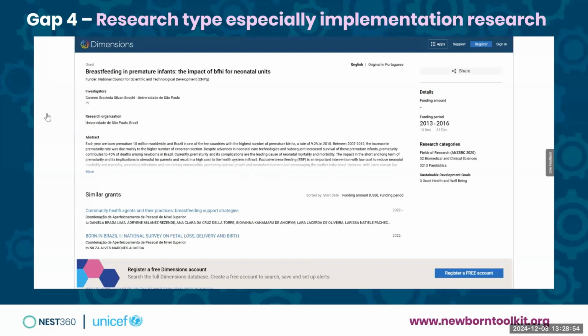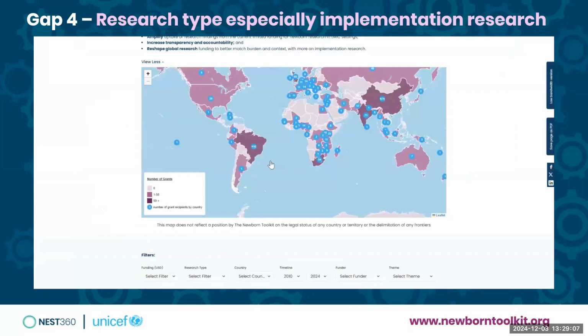So this builds on the points Eva was saying about the 4 gaps, and we hope that this will help to reshape the global research landscape and can be used as a tool in this sense. Next slide.